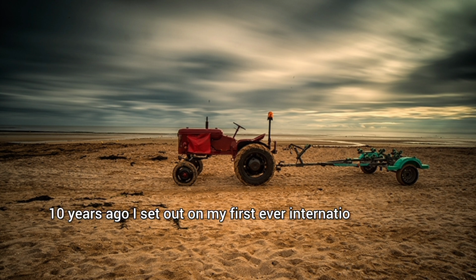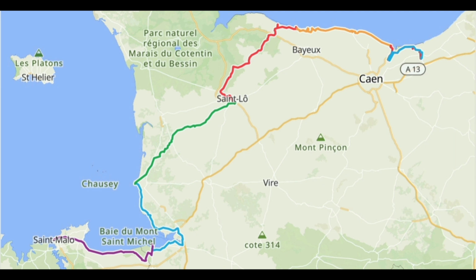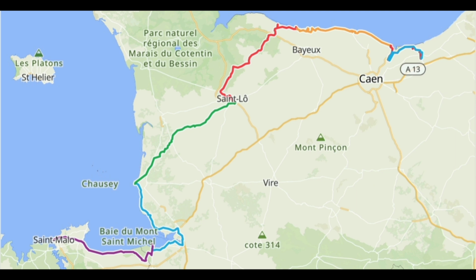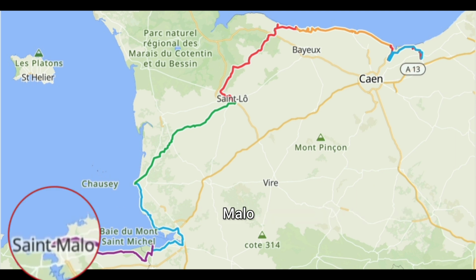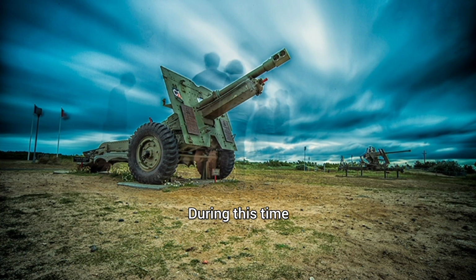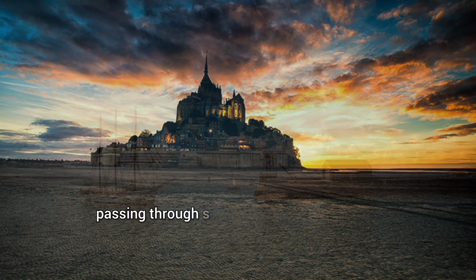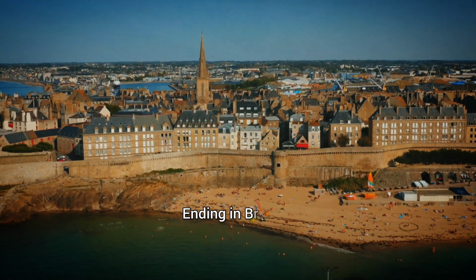10 years ago, I set out on my first ever international bike tour. I went from the port of Caen in Normandy, down the Normandy coast, ending in the Brittany port of St Malo. During this time, I cycled through history down the D-Day beaches, through to the medieval town of Mont St Michel, passing through stunning French landscapes, ending in Brittany.